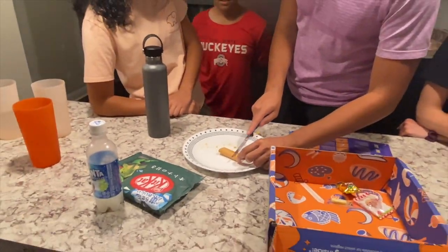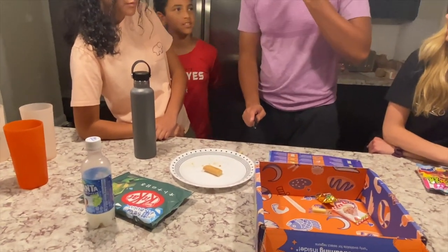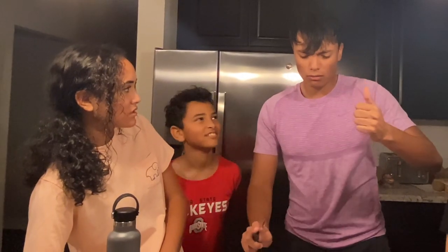Not a Twinkie. Ooh, it's nice and smooth like a Twinkie. What is this? It smells like a Twinkie. Of course it does. Oh, like it?